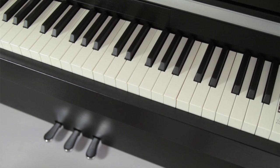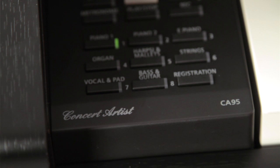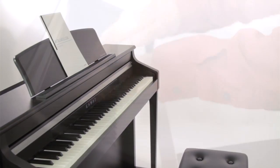Amazing sound quality, stunningly fluid and authentic playability combined with useful ergonomic features. The CA95 represents KAWAI at its acclaimed best. It's a world-class instrument with the potential to inspire you for many years to come.